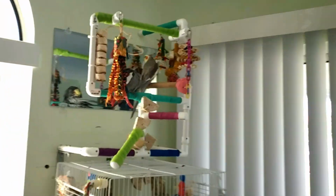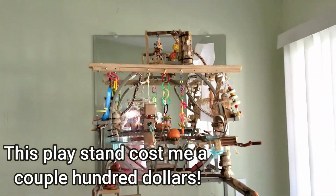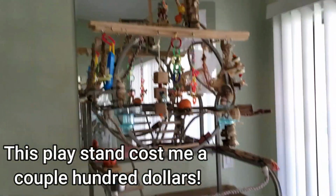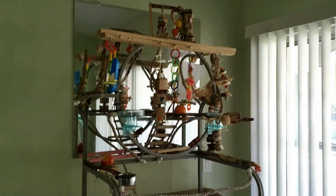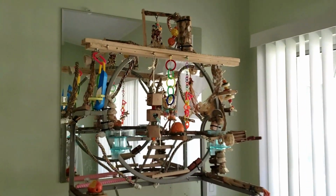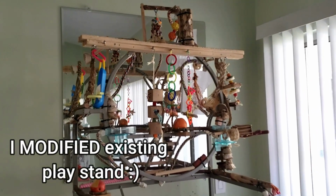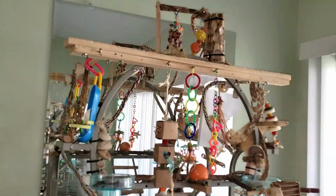And if you compare it to my other play stand, oh, there's another one out there. But this one looks so old-fashioned, doesn't it? It just has a completely different look. I mean, this play stand took forever for me to build, only because it was one of my first ones. But they love this play stand as well.